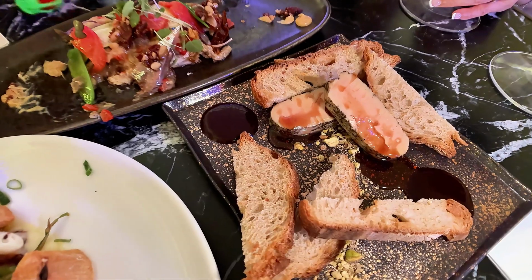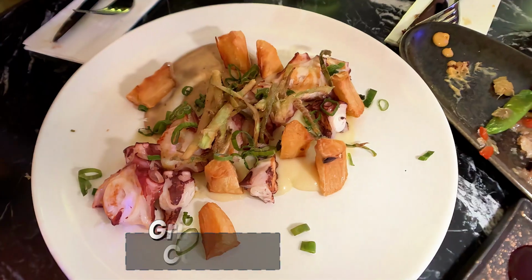Wow, so buttery. That's some really good quality foie gras. That sauce, perfect match. So we ran out of bread for that foie gras, so I'm just gonna eat it by itself. Some of that sauce. So creamy. Wow, it's just like butter.